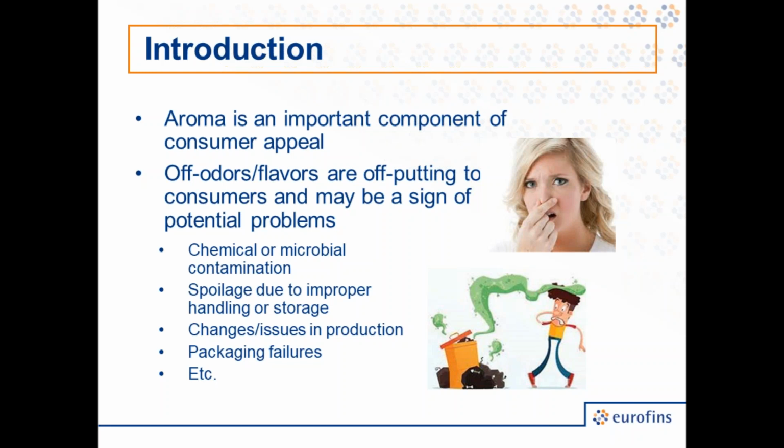However, there are other reasons packaging can lead to off odors and off flavors. One of these is leaching. So this is where components from the packaging migrate into the product. And in this way, what is in the packaging material makes its way into the food or related product, resulting in an off odor or off flavor.